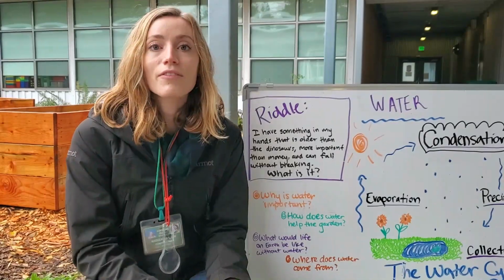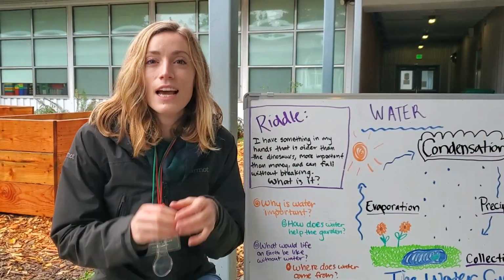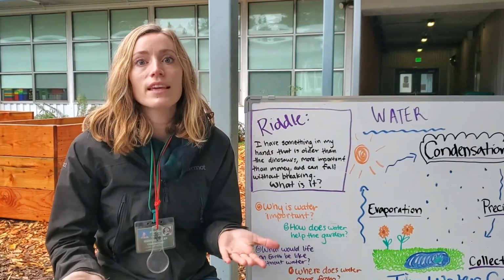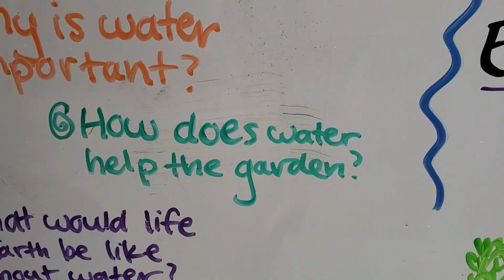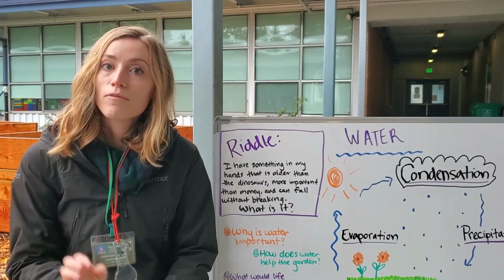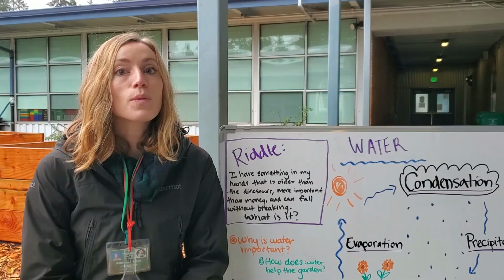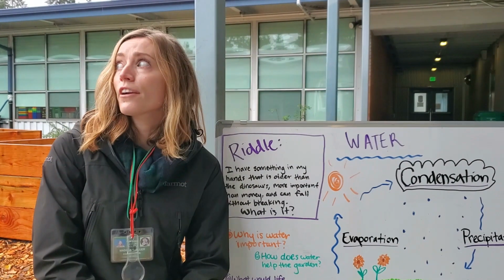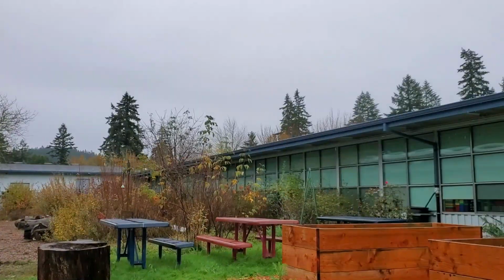Water is necessary for all life on Earth, our plants, our animals, down to the tiniest creatures living in the soil that we learned about last month. Everything needs water. How does water help the garden? The garden is full of plants and animals, and all of them need water too. That's why we as gardeners sometimes have to give water to the garden. But do we have to give water to the garden on a day like today? I don't think so. We're getting plenty of water today from the sky.